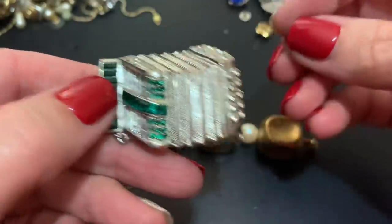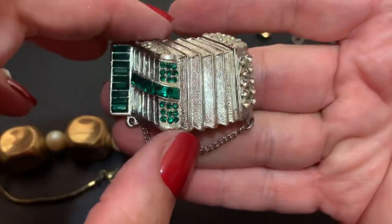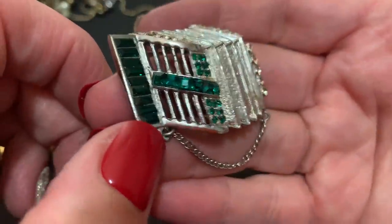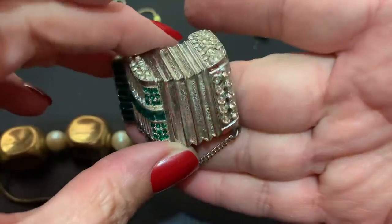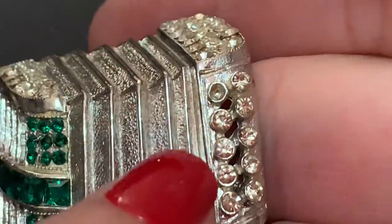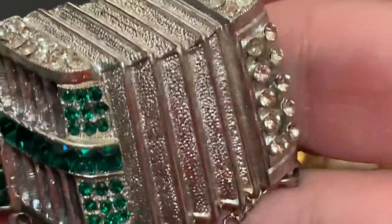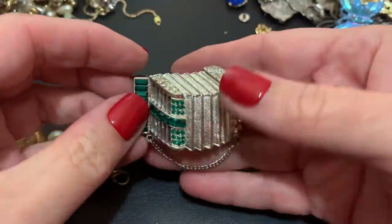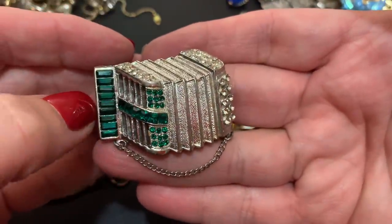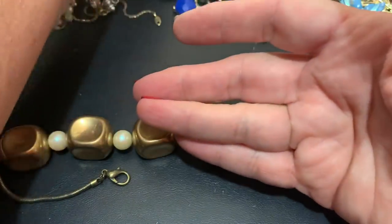Oh, not a unicorn. Okay. Oh, wow. Let me just admire the beauty of it while I think of the word. Is it missing stones? I think it's missing one. Shoot. Well, that's not too hard to fix. This is very unique. I'll think of it. Cool. I'm going to place it over here so I don't lose any more stones.